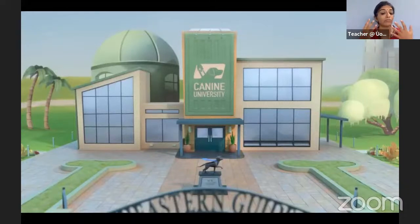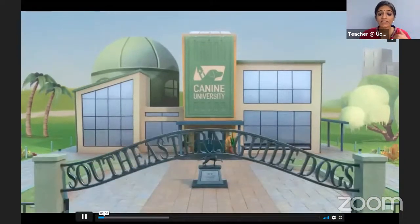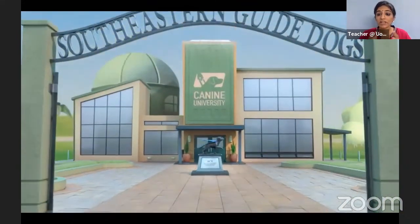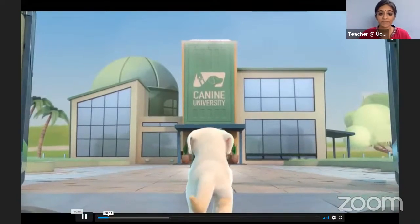So I want all of you to think, what do you think might happen in a canine university? We have universities for children. We have universities for even slightly older people. This is the first time I'm seeing something called a canine university. So you see the gates. It's called Southeastern Guide Dogs. Observe the word that was written above. It's called the Southeastern Guide Dogs. And they have a canine university.